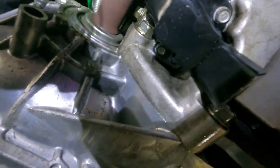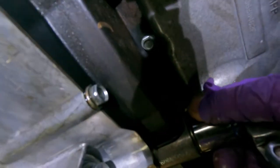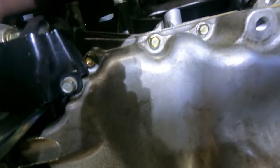So I'm gonna get the 10s. I believe these are 17s. Yep, those are 17s. So 17s for the pan to the transmission, 10 for everything else. And then we should be able to hopefully drop this without too much of an issue.